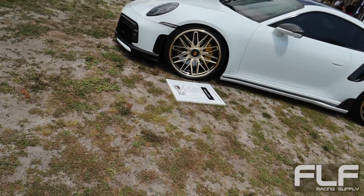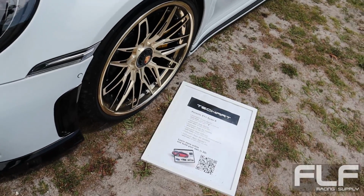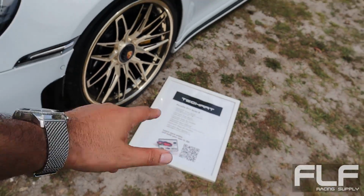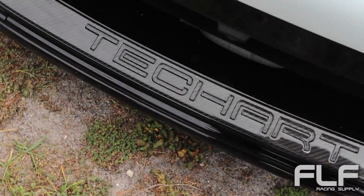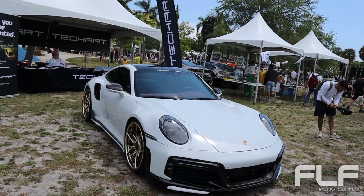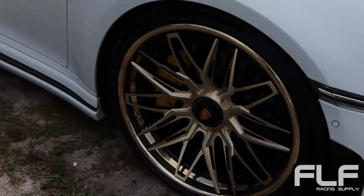All right guys, check this out. This is something that you hardly see these days. This is a TechArt 911 Turbo S. So this has the TechArt full body kit, the front bumper, side skirts, intakes, diffuser, rear air outlets, and the rear spoiler. Look at this, it's got the TechArt logo right there in the middle. You never see TechArt stuff here in America. I think I've only seen one car. It was a TechArt Boxster owned by my buddy Mark. And that's it. That's all you've ever seen.